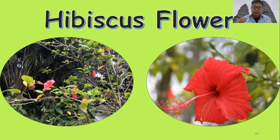Other than that, the roots of this hibiscus also have medicinal uses. For those having fever or coughing heavily, for example, you can boil the roots and then drink the water. In Indonesia, this flower is known as bunga sepatu, or basically the shoe flower. Why do Indonesians call it bunga sepatu? It is because Indonesians use the petals of this flower to rub, or basically to polish, shoes. That's the reason why it is known as the shoe flower in Indonesia.